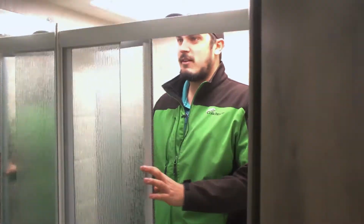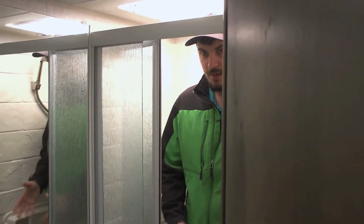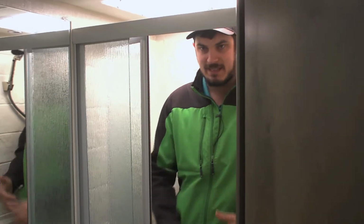Look at this combo radius door job right here. You know what I'm saying? You fit. Yeah, you fit, you got plenty of room. Decent size shower. You can't ask for a whole lot more than this in a compact Class C. You know what I mean?